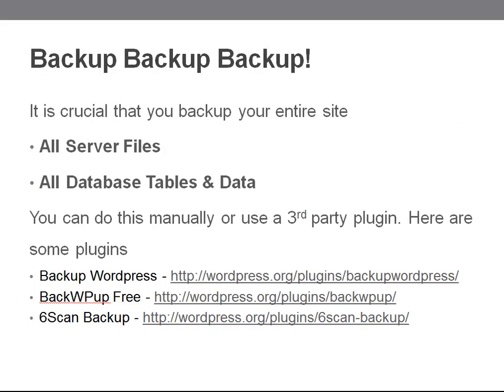All right, so it's very, very crucial that you back up your site before you do any kind of update. And I can't stress that enough. When you're working with a WordPress site, you have two aspects you need to deal with. One is the files on the server, and then another is your database. Because if you lose either one of these and you can't get it back, then your site's done with.